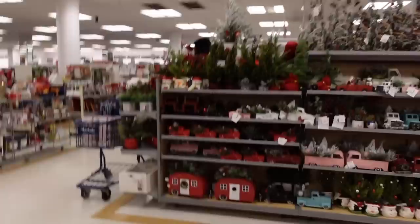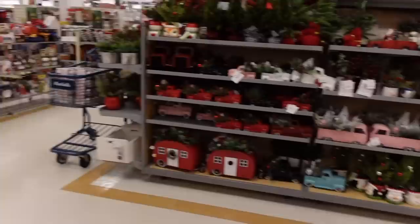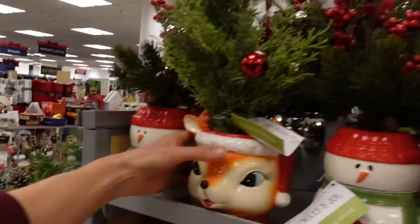Oh, maybe I should get a little trailer. I have one of these red trucks for my Christmas decor. This is kind of like my theme. And I think the little trailer is cute. What do you call that? Camper. Camper trailer. We got little trees here too. Those are cute. I like this because it's kind of vintage.